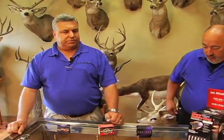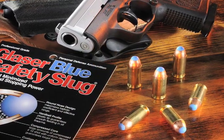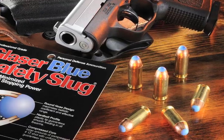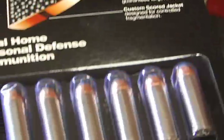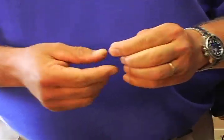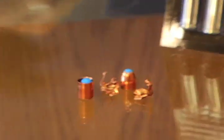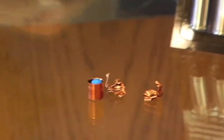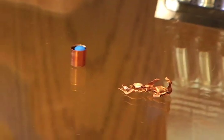Sure. The Glaser Safety Slug was actually invented in 1974 for the Air Marshals program. They were looking for something that wouldn't penetrate a body and go through a fuselage of a plane. So what they came up with was a bullet jacket with a compressed load of shot in it, capped off with a polymer ball, and then they crimp it in there. And what it does, it feeds real well because it's got a round nose profile, and the performance of it actually is designed to penetrate, depending on the caliber, between 5 and 10 inches in soft tissue.